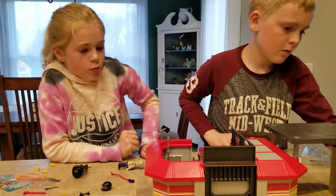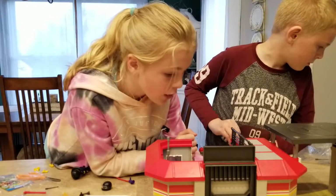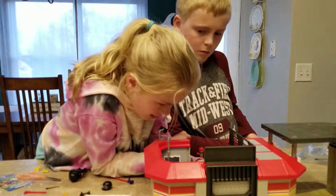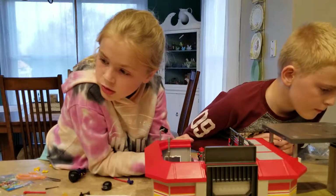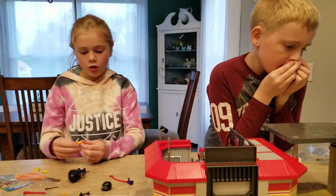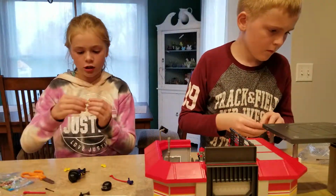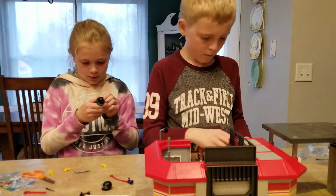Well, we have the phone thing with a microphone. Hello, hello, hello. Phone in here. I don't know what this is. Okay. There's like these little glove things. I don't know what they are. And then there's like smoke things. This guy's a firefighter.